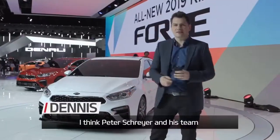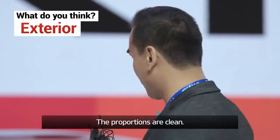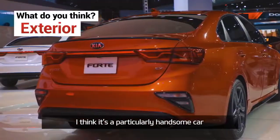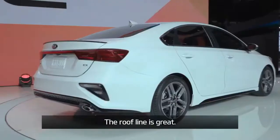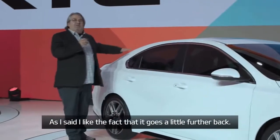I think Peter Schreier and his team did a great job with this car. I like the design. The proportions are clean. I think it's a particularly handsome car that'll age really well. The roof line is great. As I said, I like the fact that it goes a little further back.